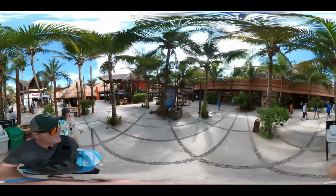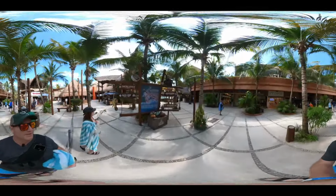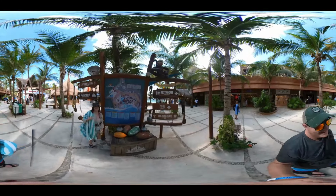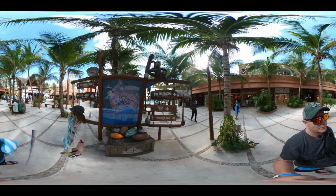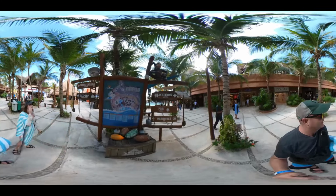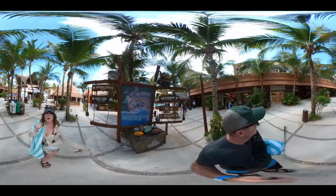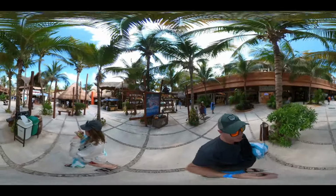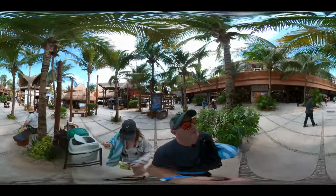So there are multiple maps around, so if you spin your camera around, you can see the monkey up top. And then Evie is demonstrating the map here. But that'll show you where all the shops, the pools, and all the things to do are. It's pretty easy to navigate through here. And if you did want to go off the port property, you can do that.